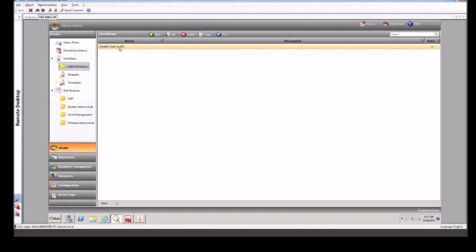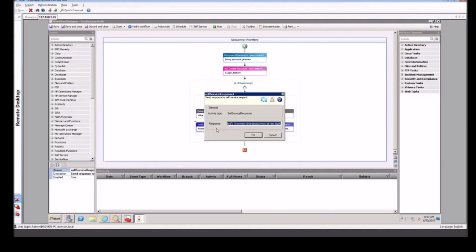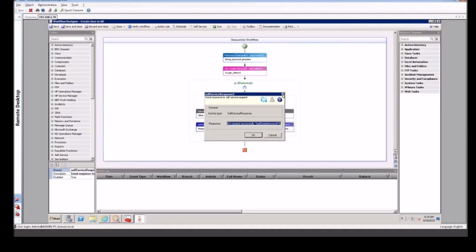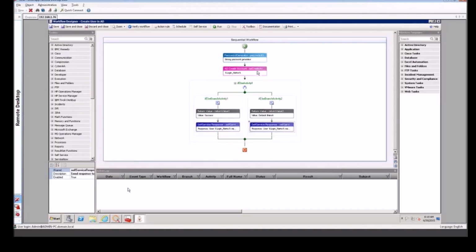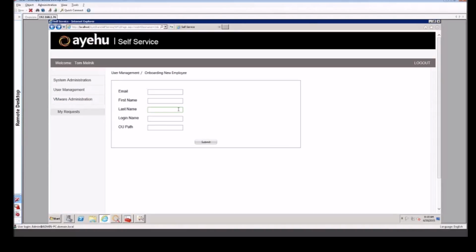To show you the workflow that we initiated using the self-service, it is create user in Active Directory. Basically, what the workflow does is use the AD create account activity to create the user in Active Directory, generate a password for it, and then if the user was created successfully, we use a new activity called self-service response, which tells us that the user was created successfully or if there was an error while creating the user. So how are those input fields created in the self-service?